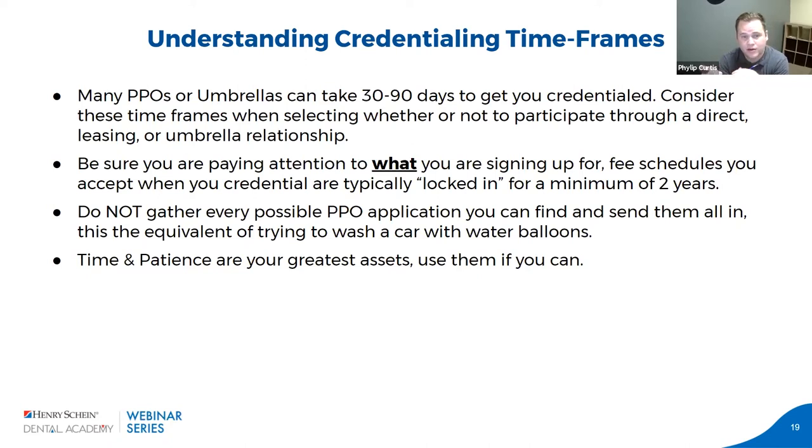Now, again, like I said earlier, you want to consider these timeframes when you're selecting whether or not to participate through a direct contract or a leasing arrangement or an umbrella relationship. It's been our experience that typically if you want to participate with somebody like Guardian through an umbrella company, that's going to take a little bit longer than it's going to take to just directly credential with Guardian. So a lot of what we present when we do this for clients is we say, a lot of times when you're starting your practice, you kind of have two choices with each insurance. You have speed or you have reimbursement.